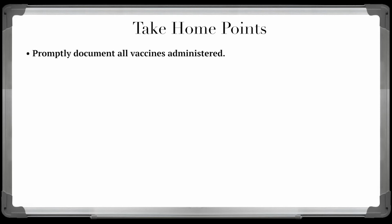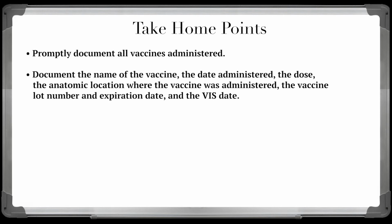So, let's talk about our take-home points. These take-home points include prompt documentation of all vaccine administered. Do this in a manner that is retrievable and able to be shared with the patient and other healthcare providers. Document the name of the vaccine, the date administered, the dose, the anatomic location where the vaccine was administered, the vaccine lot number and expiration date, and the VIS date.